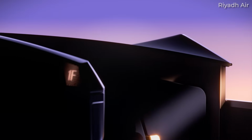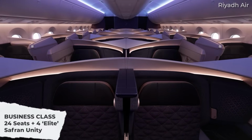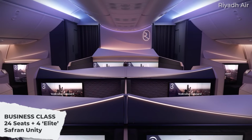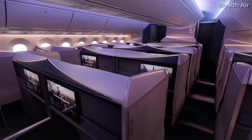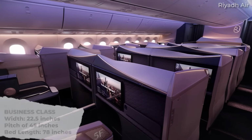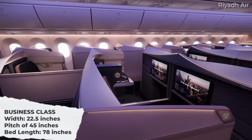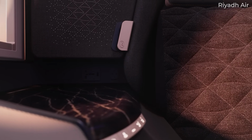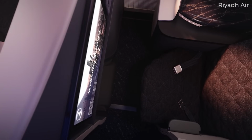Well, at the pointy end of the Boeing 787, the airline has planned a 28-seat business class cabin featuring 28 saffron Unity seats. These have each been given extensive Riyadh Air branding, including mocha gold veins and a canopy twist design running through all of the cabins. Douglas took pleasure in pointing out that these seats have the tables seen in the first-class product on Singapore Airlines, which he describes as the best in the world.